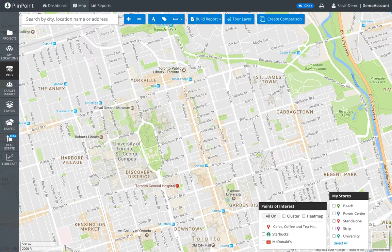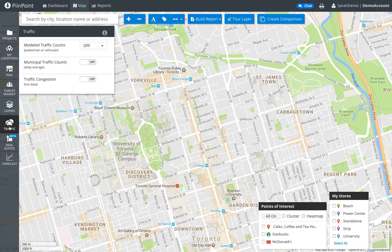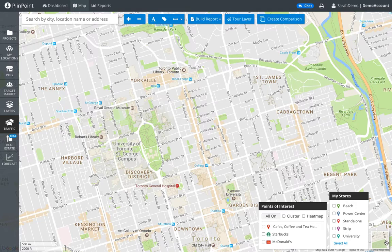All right. So just a quick recap. Changes to the POI panel. We've simplified this here. Haven't removed any functionality, just moved things around a little bit to make it more intuitive. Your traffic panel is now purely just traffic, no base maps. And base maps have come down here into your bottom right-hand corner.